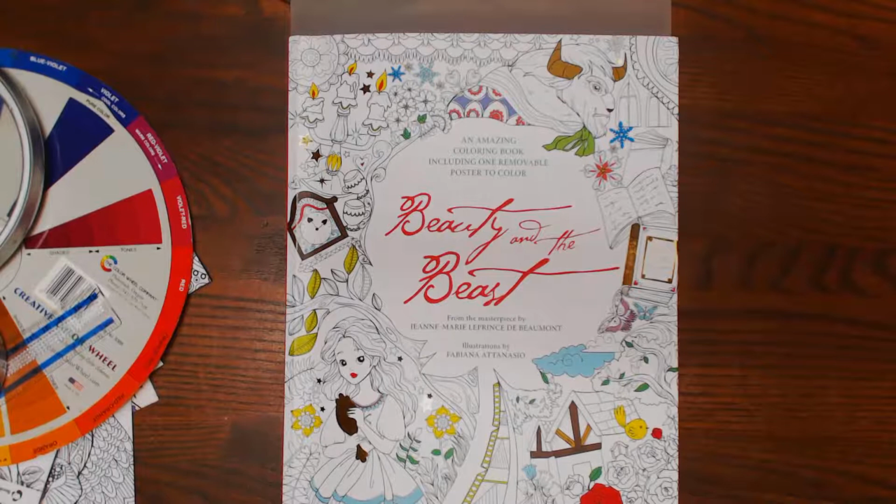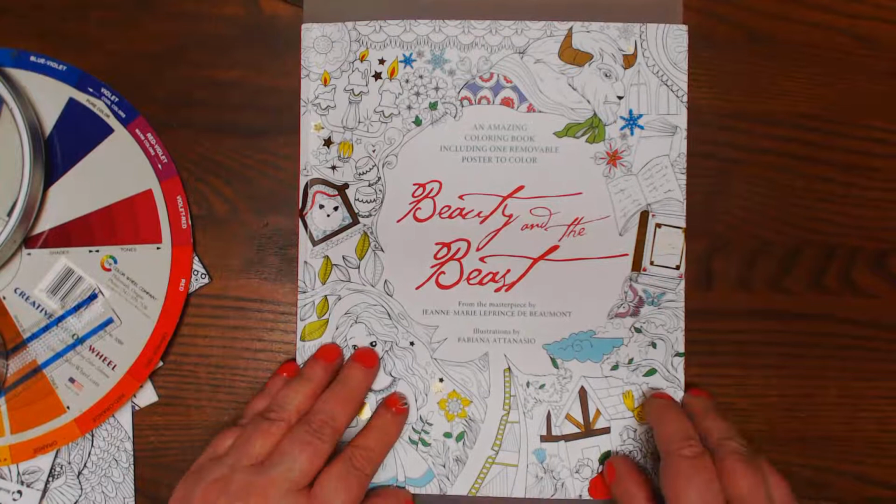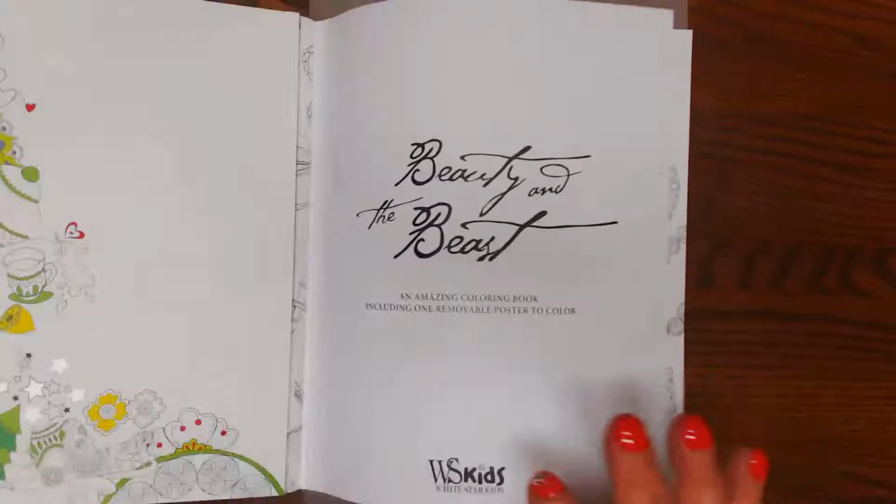Okay, now I have for you by the fabulous Fabiana Attanasio. Wish I knew how to pronounce that. The Beauty and the Beast. And again, she did not disappoint.